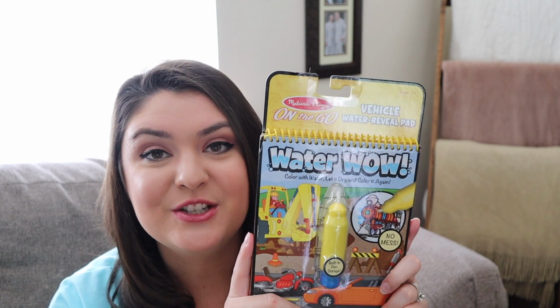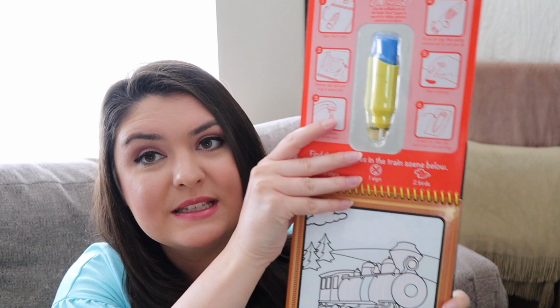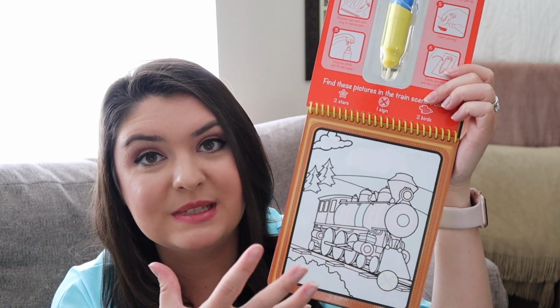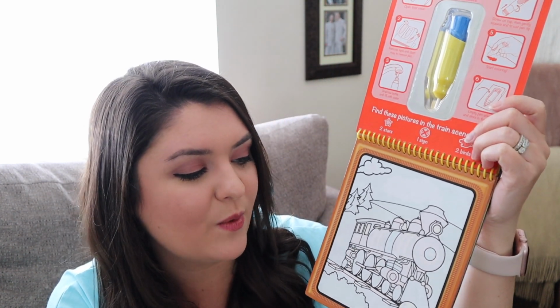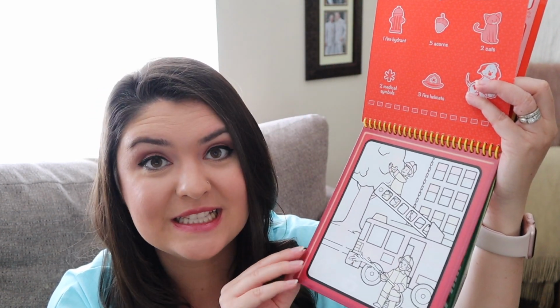This next thing was actually from TJ Maxx. I went in there well before this virus started happening and just did some shopping, and I found this and thought it'd be great for his Easter basket. It was $3.99. It is just the Melissa and Doug on the go vehicle water reveal pad. So basically this is just a water marker, and you paint the pages and the color comes to life without there being any mess or crayons or markers on any of your surfaces at home.